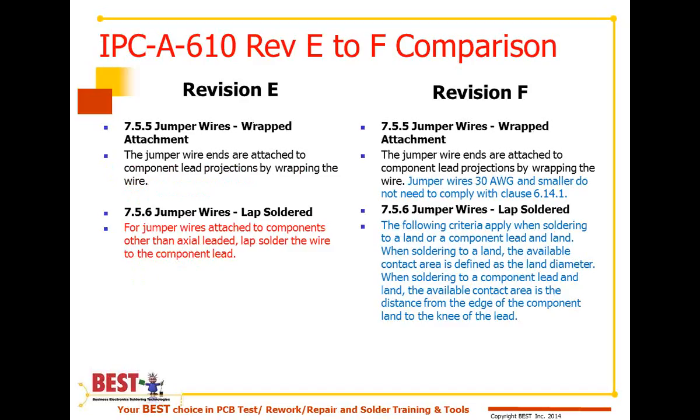Then you jump to 756, and you're going to be looking at the previous page, 755. We actually added a little statement in there at the bottom of that one bullet: jumper wires 30 gauge and smaller do not comply with clause 6.14.1. And that's at the top of the page on 755. Then at 756, we deleted jumper wires attached to components other than actually component leaded, lap soldered wires of the component lead. And we've added the following criteria that apply when soldering to a land or component lead and land. When soldering to a land, the available contact area is defined as the land diameter. And for soldering to component lead and land, the available contact is the distance from the edge of the component land to the knee.